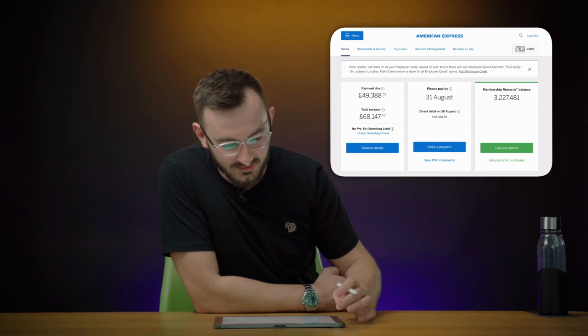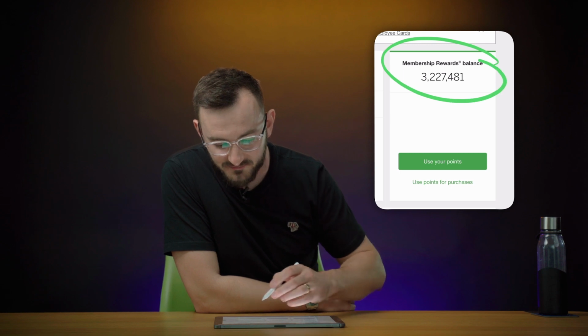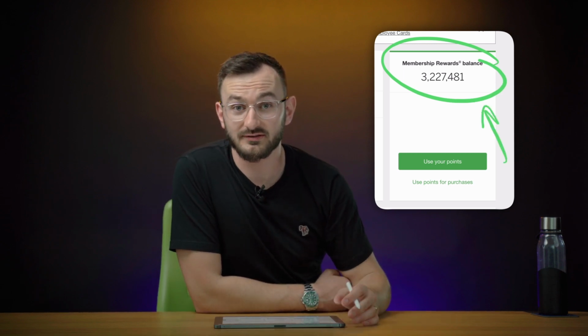Check this out. Inside of my American Express account, you can see that I've accumulated here 3 million American Express points. Now I can use this on flights, I can use these on hotels. These are only the points that I haven't used. Over the course of my business, I've already spent 1 million or so points, so I've accumulated well over 4 million points. Why should you care about that?